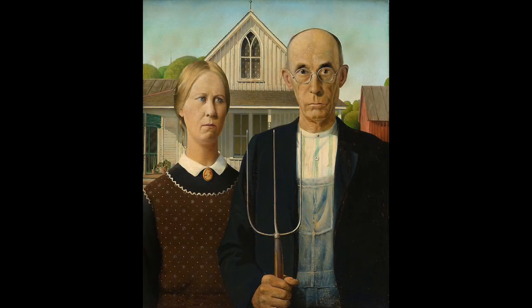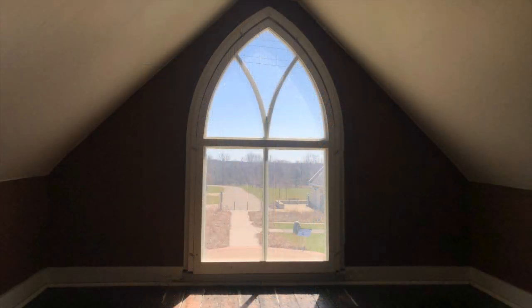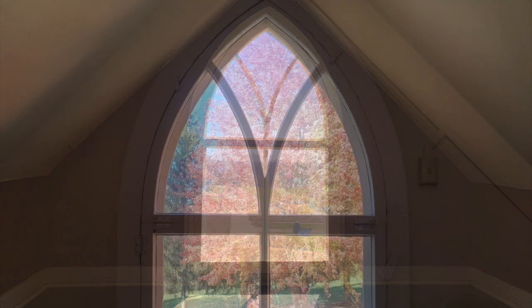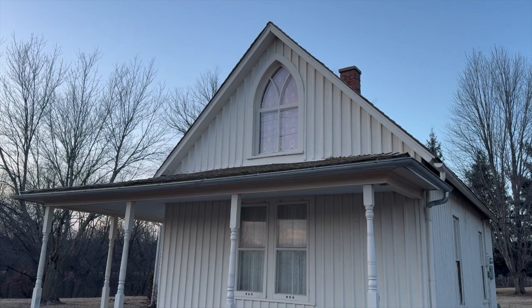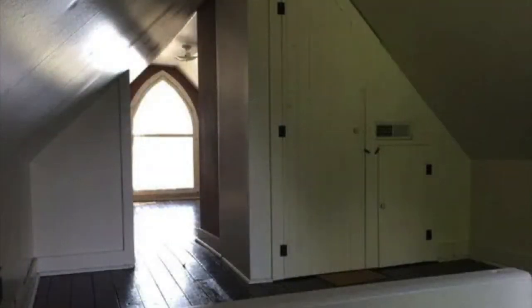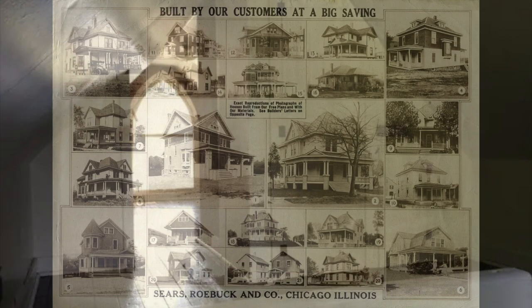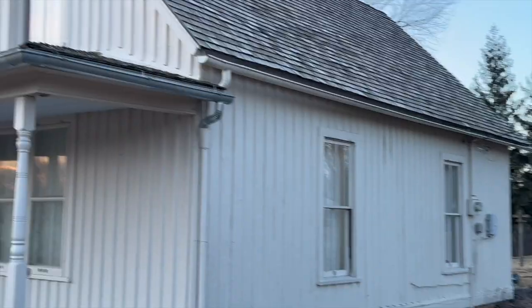Now, the original house, 504 square feet, has 2 of these Gothic style windows that come from the 19th century trend known as Carpenter's Gothic or Rural Gothic that were believed to be purchased from the Sears and Roebuck catalog after the house was built.